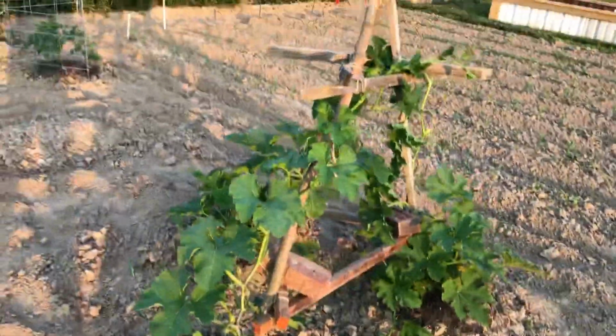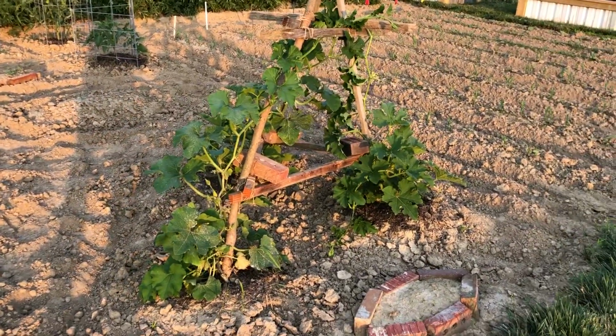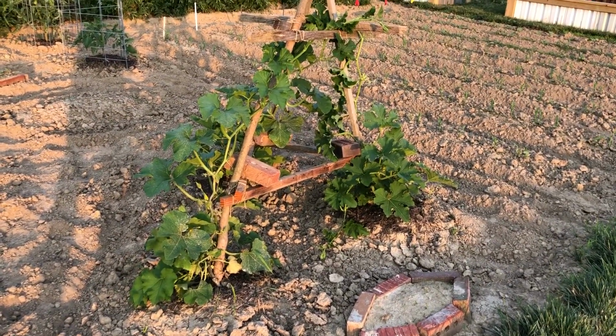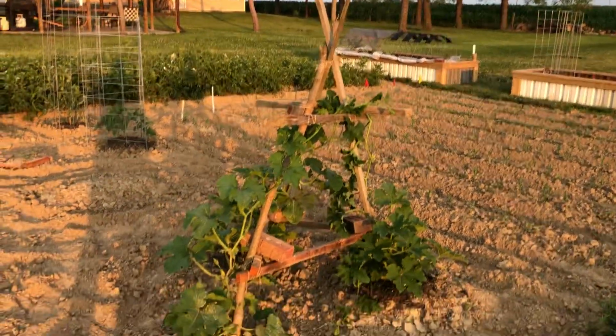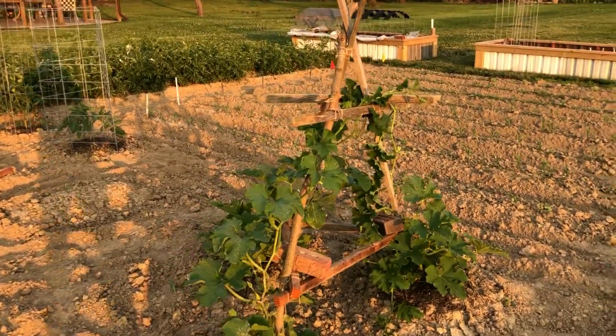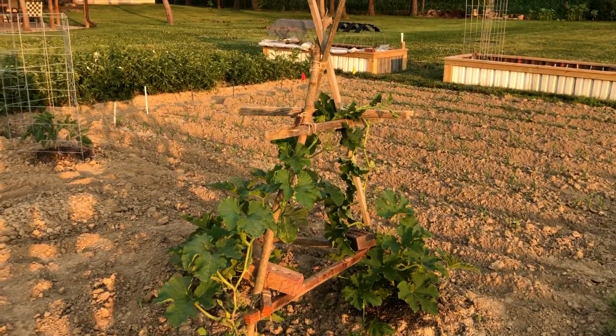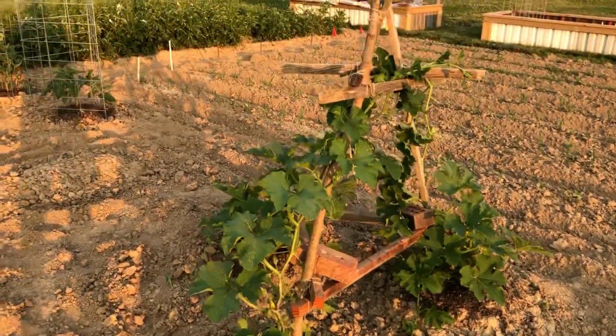And I may wind up pulling up one plant because I think 3 plants are just going to overwhelm that trellis. But if I get a couple pumpkins off of it, that's good enough. I'm probably pretty much doing that more as a novelty as anything, because we're not big pumpkin eaters, but they are just kind of fun to grow.